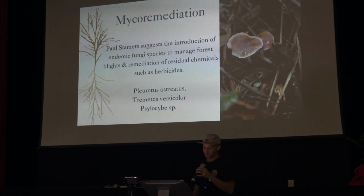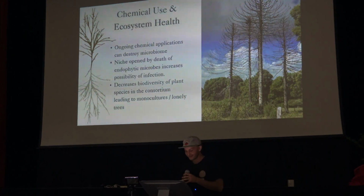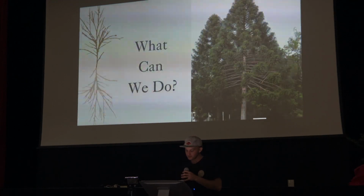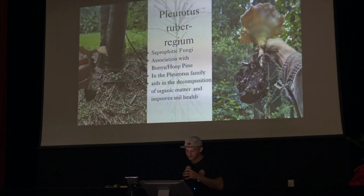Upon finding this fruit body, I'm sure we've got a photo in the slide. I do, we're just going to have to jump to it. Where are we going? Do you want to talk about it now and we can come back? Well, yeah, I think that's probably the best option. I'm just going to go straight to it because I've already said it so many times. So there we go. Here we go.